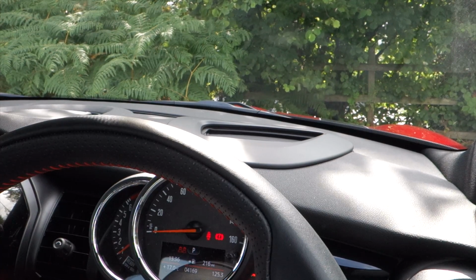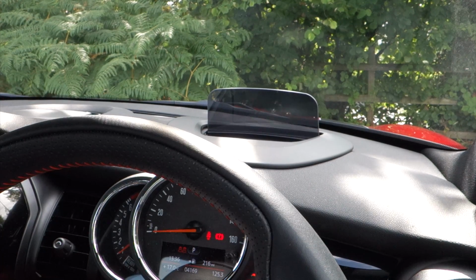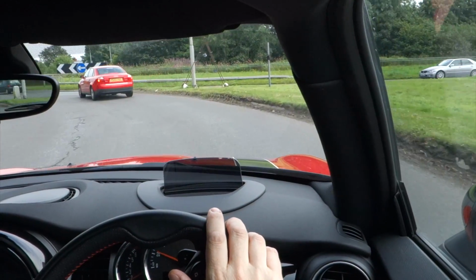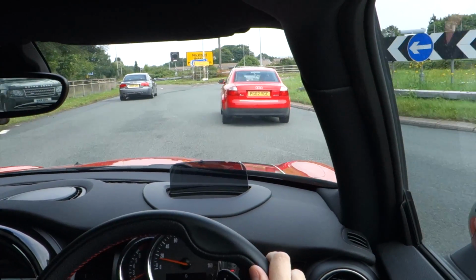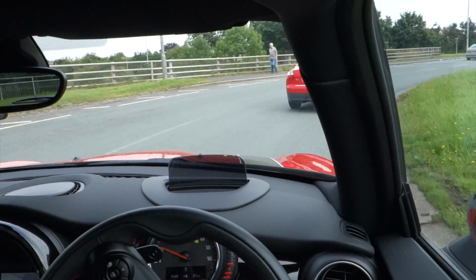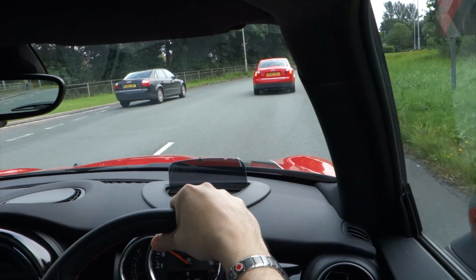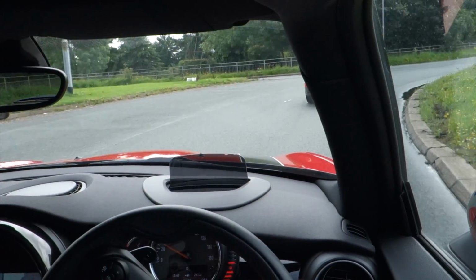It's unobtrusive, it's very useful, and as far as I'm concerned, I wish every car had this feature. Whenever I drive a car now that doesn't have a heads-up display, it feels like I've gone back 10 years. Now, of course, the Mini isn't the only car with a heads-up display option. There are a few cars out there now, and I'm sure there'll be a lot more over the coming years. So if you do find yourself in the fortunate position in the next few years of being able to specify what features you're having on a new vehicle, I definitely suggest giving the heads-up display a tick.